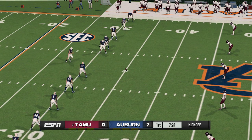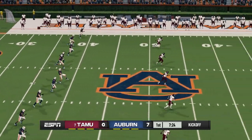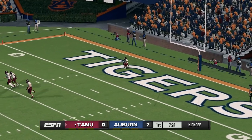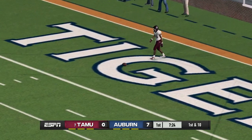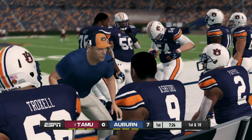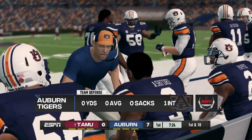Everyone's all lined up and ready for the kickoff. He kicks it off, and he got all of that one. And it goes into the end zone, down for a touchback. Auburn's really got things working right now for them. I can't think of a better start.